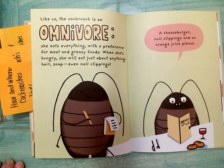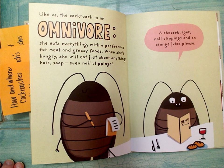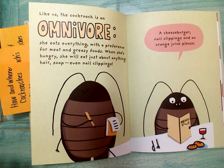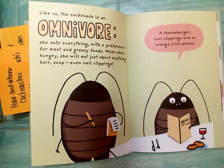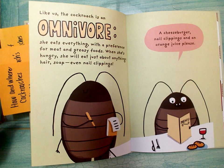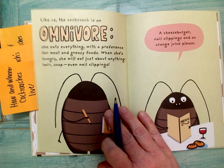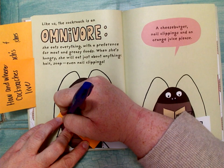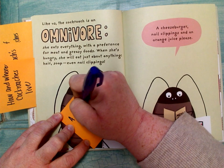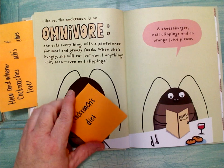We have some people. Nishvita says how they eat. Well, this is more about what they eat, right? Shreya says diet. Tanish said food. Lou said what they eat. Ion said what they eat. Sarvanch said their diet. So I think this is a good thing. I think I'll put a cockroach's diet. How about that? Like what they eat. All right, a cockroach's diet.